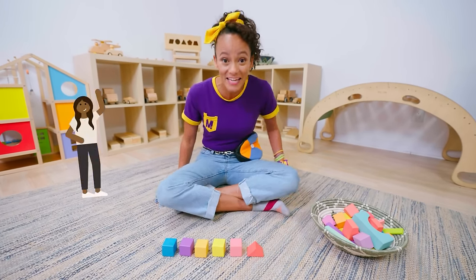And orange. Orange is... yeah, orange. And purple, one of my favorites. Remember? Purple. Good job. And what about blue? Yeah, make the letter B. Blue. Good job. That was so fun learning that today.